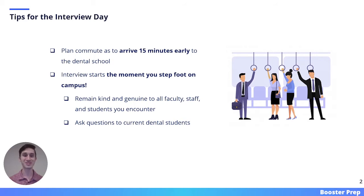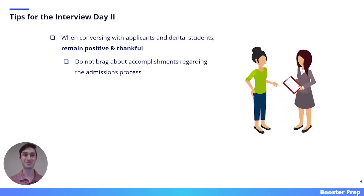Also, feel free to ask questions to current dental students. Most of those students are volunteering their time to be a part of the interview day, and they want to serve as a resource for you. Moving on to some additional tips. When conversing with applicants and dental students, you should remain both positive and thankful.